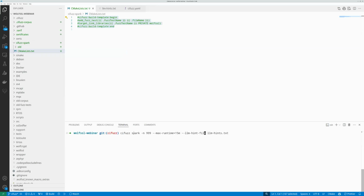Let's see what I have. And let me explain a little bit this command that I'm going to run now. So this is what our tool is called. It's Spark. There's no AI test agent here, but that's basically the AI test agent. It's the code name for it. We want it to run for 15 minutes. I think that's enough, but we can cancel it at any time.